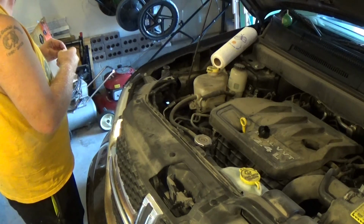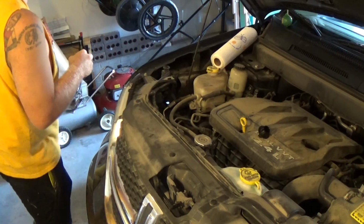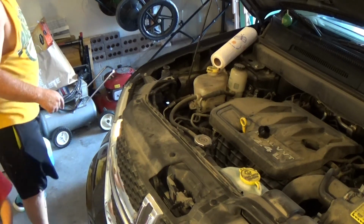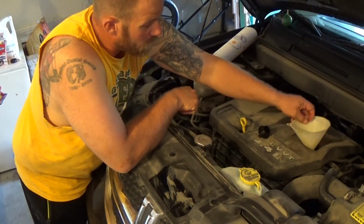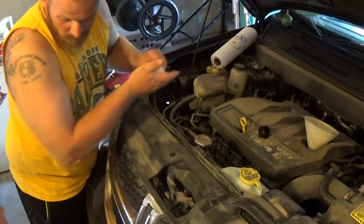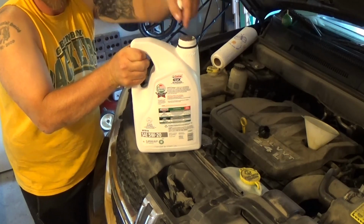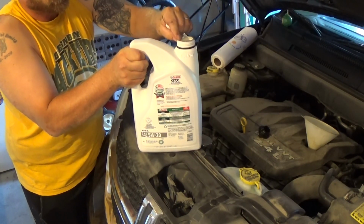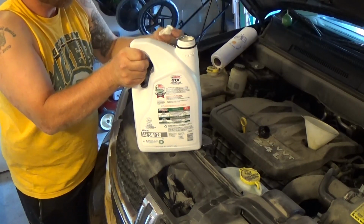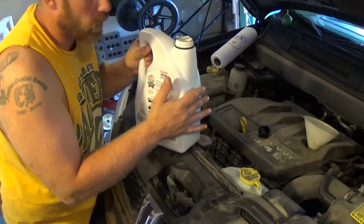Raiden, you going to grab the oil? Yeah. Alright, the other thing that really comes in handy when you're doing an oil change is a funnel, and you're going to drop that in where the oil goes. We're going to take our oil, and remember that little point that we popped, we're going to finally pull that back and slowly but surely pour in all of the new oil, okay?